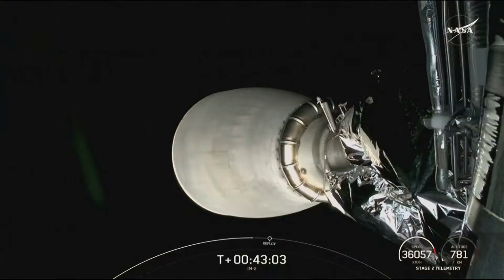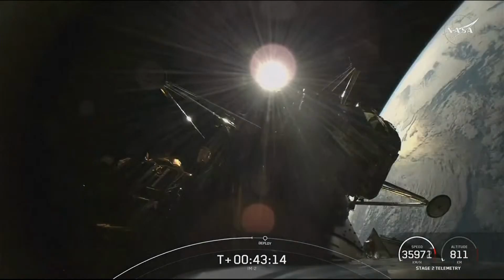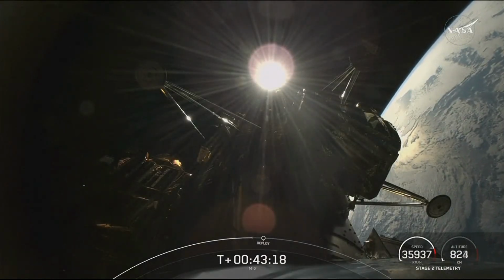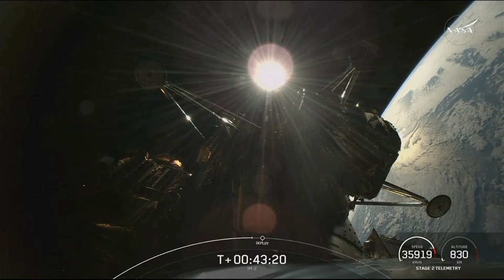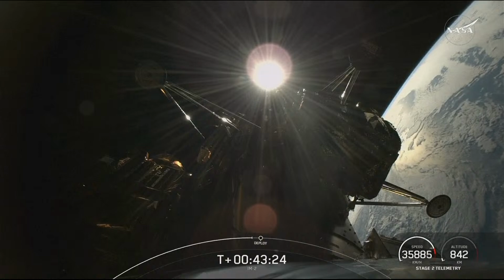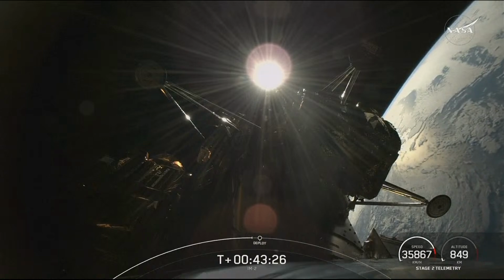It'll be interesting. I'm not sure which camera views we're going to get at deployment. Now, once we do the deployment, we then start another sequence that takes about 3 minutes and 50 seconds, and then we will get to the rideshare deployments. We'll have one, and then every 20 seconds, and then 20 seconds after that. Right now, we're just counting down, waiting for deployment. So let's listen into the countdown now.